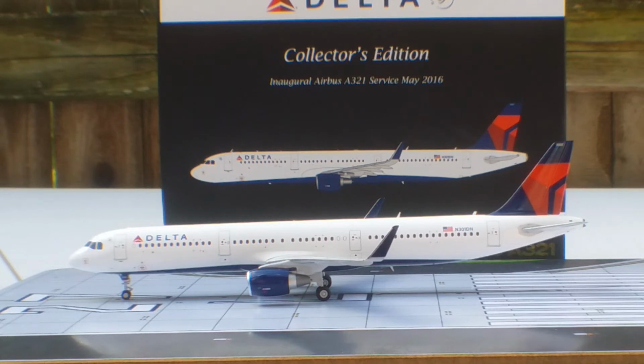The Airbus A321 will replace older generation aircraft such as the McDonnell Douglas MD-88s and the Boeing 757s within the next 5 years, with all 82 Airbus A321s expected to be delivered and operating in Delta's fleet by 2019. All right, with all that information out of the way, let me show you the details on this aircraft, shall we?